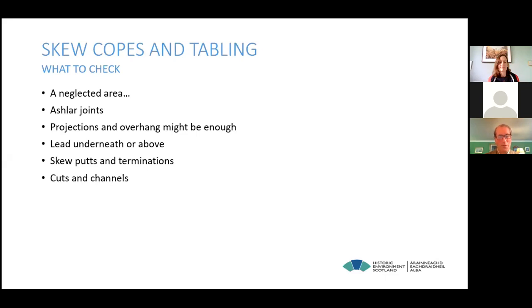And you may be in the business of having to replace this. That's new cut stone and cost, and the rebedding. Do you put the lead underneath or above? There's arguments for both that you'll be familiar with. And the skew putts and the terminations, so where the cope meets the gable, how is that going to be finished? And the decorative skew putt that we know from some architectural styles does, I would suggest, have some sort of function, as well as cuts and channels that may have been missed or lacking, or for very little effort could be put in.